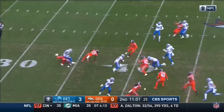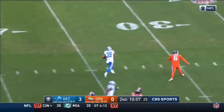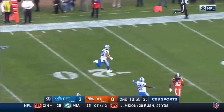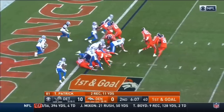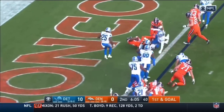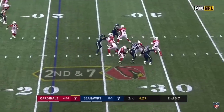And Agnew will try to dance. He gets by one, gets by others, and there he goes with the punter to beat. Gets by Watman. You can kiss him goodbye. Block. Freeman blocked by Beck. Touchdown. 1 yard. On second and 7.